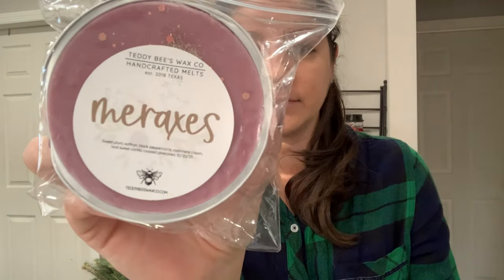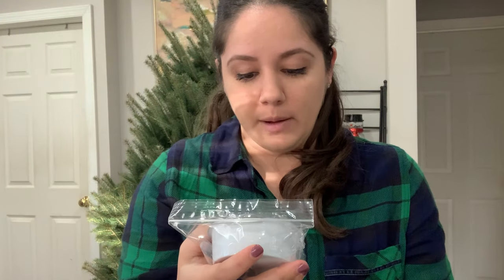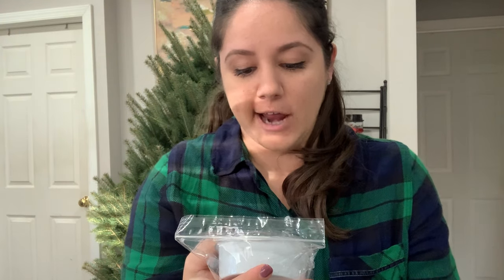Next is Meraxis. This is sweet plum, saffron, black peppercorns, cashmere cream, and sweet vanilla roasted pine cones. Again, with the plum, I really like her cashmere cream. And then you can't go wrong with roasted pine cones. I think you could pretty much put roasted pine cones with anything and it'll smell amazing.